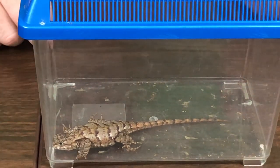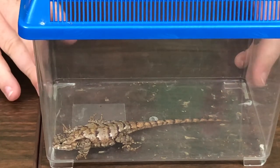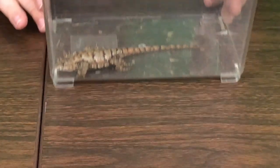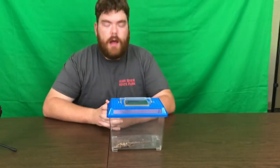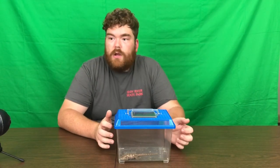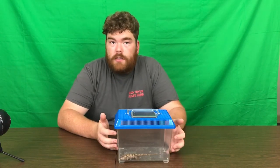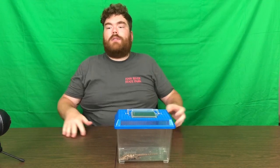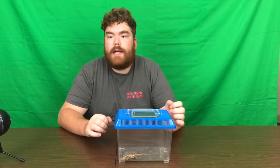This right here is a female eastern fence lizard. You can tell by how it doesn't have blue or green on it. The males have blue and green on its side and its chin to help attract females during mating season. Its habitat is among rock piles on forest edges, and you can find them on buildings around the forest. So they are very versatile in their habitat.